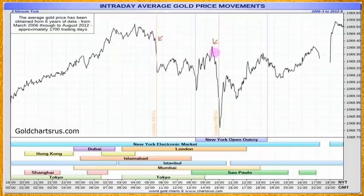The other thing you'll notice is that prices tend to rise after the New York close and before the London open, like this. And you know, this doesn't seem to be something that's just random. This is covering over 1,700 trading days. And this is quite a large drop here, and particularly over here. So I don't think we can say that this is random.